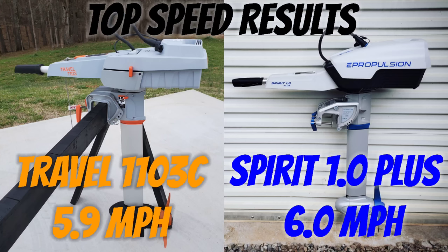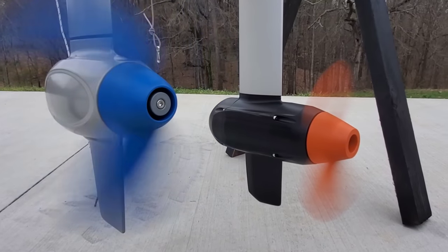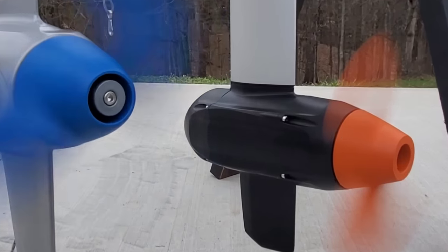Top speed results, Travel 1103C, 5.9 miles per hour, Spirit 1.0 Plus, 6 miles per hour. I'm going to call it 6 miles per hour because that's what I got on film. The app I was using saved the max top speed at 6.1, but I wasn't recording. Nonetheless, it's safe to say when it comes to top speed, these two outboards run neck and neck.